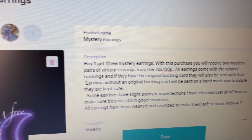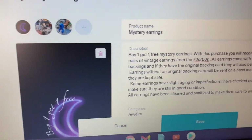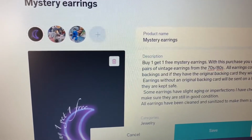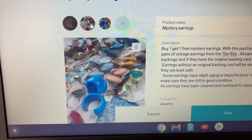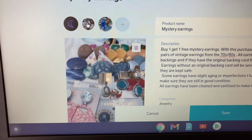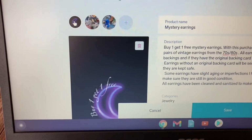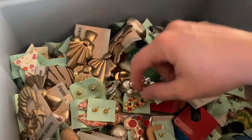I decided to do a buy one, get one free mystery earring pack. I thought that would be super fun. I love purchasing products like this. So if you buy this, you get two mystery earrings. And all these earrings are so unique and just beautiful. There's so many of them. Like, you'll see in just a second, there's a tub completely full to the brim.